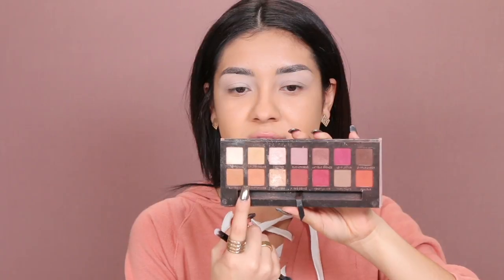So now I'm going to go ahead and take the color Burnt Orange, which is this one right here. That's probably my favorite color for the crease.